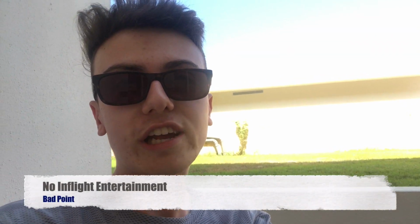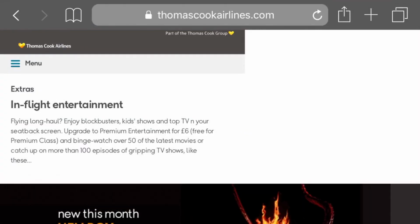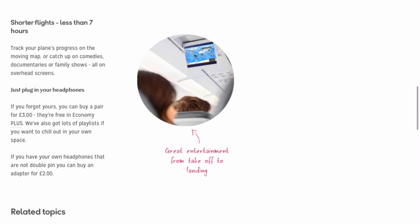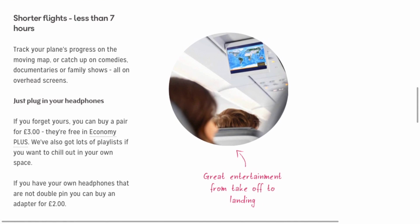The next point seems a bit strange to me, because Thomas Cook's website and Thomas Cook's in-flight magazine state that short-haul flights have entertainment in the form of a drop-down screen and a radio. However, none of these seem to be working during this flight, and there were certainly no screens on board.